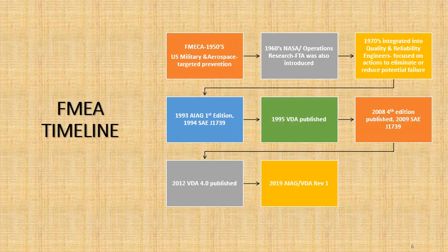This progressed until the 1970s, by which time some popularity was gained because of its effective and efficient use in design as well as in process assembly. So we saw quality and reliability engineers really using this process because it focused on actions to eliminate or reduce any potential failures prior to actually producing the part.